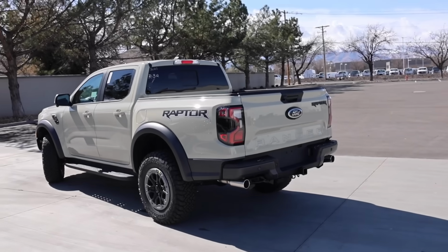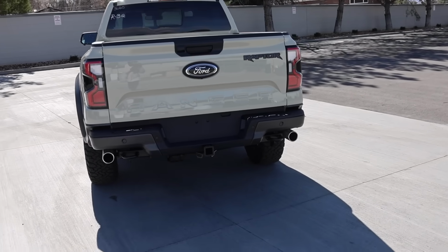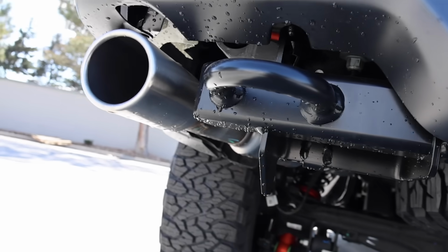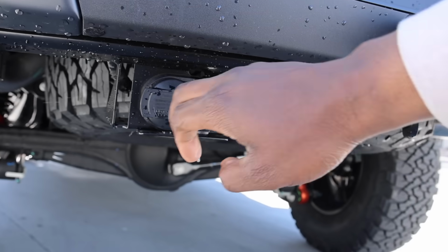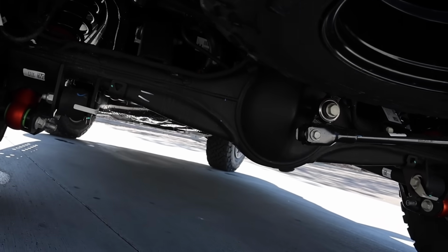Full LED taillights, and I believe this is the only truck that gets these taillights, by the way. Dual exhaust looks great. They give you recovery loops on the receiver hitch right here, and you probably can lift the truck too from this hitch if you need to replace a tire. You have your 7 and 4 pin, and this truck does have a locker.